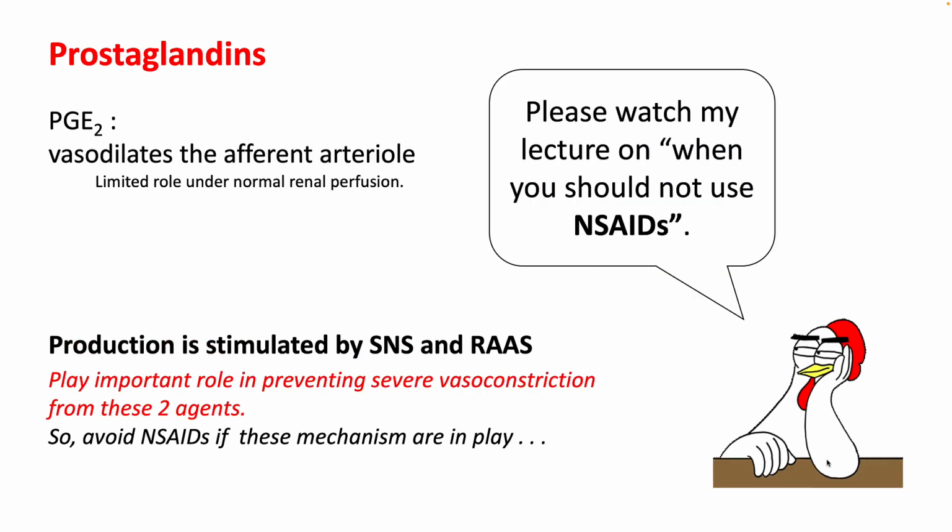Prostaglandins vasodilate the afferent arterioles. However, their role is very limited under normal renal perfusion. Their production is stimulated by the sympathetic nervous system and your angiotensin II. Prostaglandins start playing an important role in preventing severe vasoconstriction from these two agents. So try to avoid the NSAIDs if these mechanisms are at play. Watch my earlier lecture, when not to use NSAIDs, to understand better.